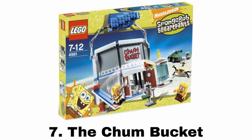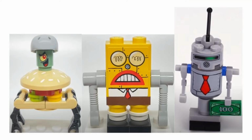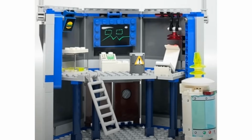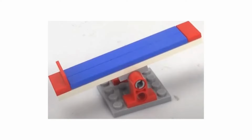Number 7 is the Chum Bucket. It comes with one regular figure with SpongeBob, and some figure-like builds like Plankton with a burger walker, robot SpongeBob, and another robot. The Chum Bucket is yet another very recognizable location, and the build for it is done pretty well with the fist holding the bucket, and the interior having nice details like a lab with Karen up top, and a spinning chamber at the bottom. It also comes with a small tank for Plankton and a catapult.